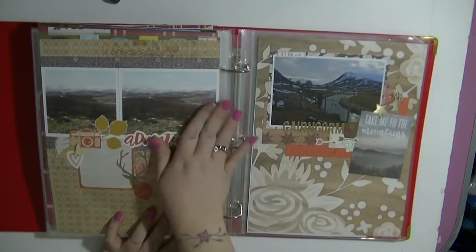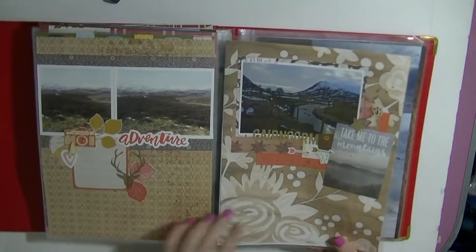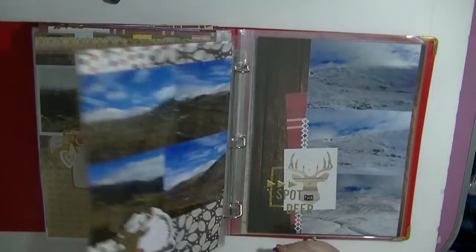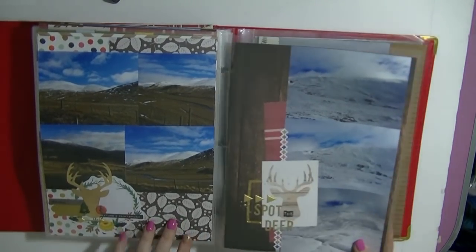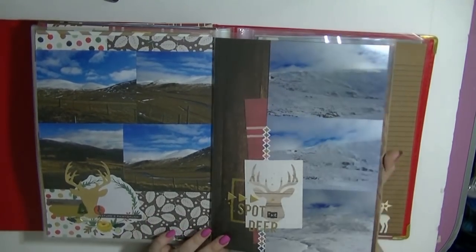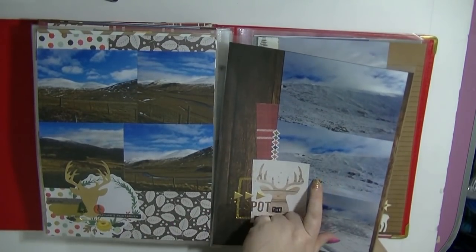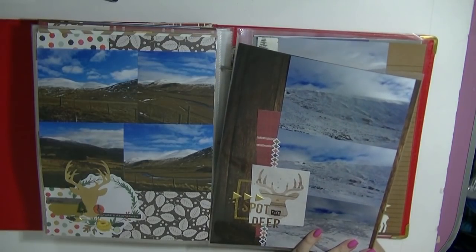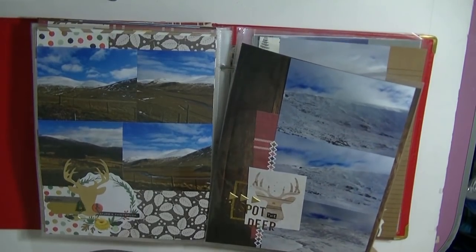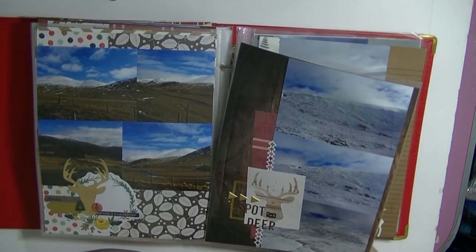Again, more of a scenic view across. And then we went up into the Cairngorms, which is up into the mountains, and oh, it was so beautiful. This page is called Spot the Deer, because in these pictures, in these hills, there are deer, like 30 or 40 deer. And if I look really close, I can see them. But oh, it was just amazing.